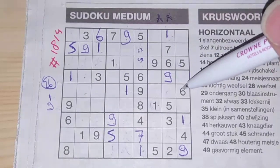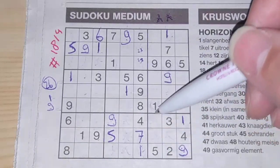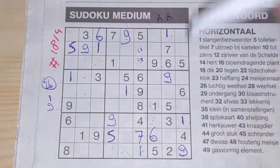Then 6 in this column, 6 in the column next. So in that column, the only 2 places for the 6 should be here or there. We see there 6, no 6 there, 6 should be there.